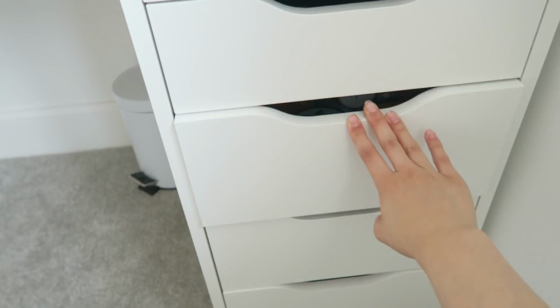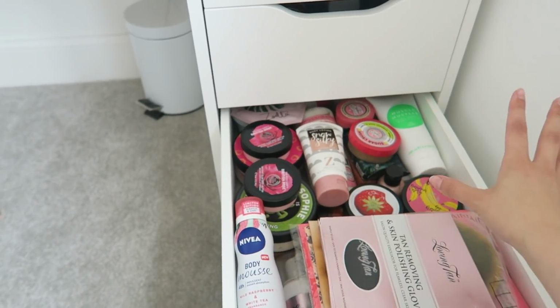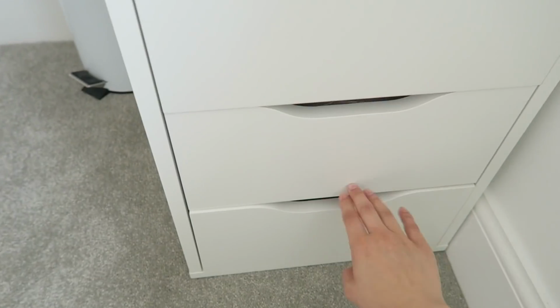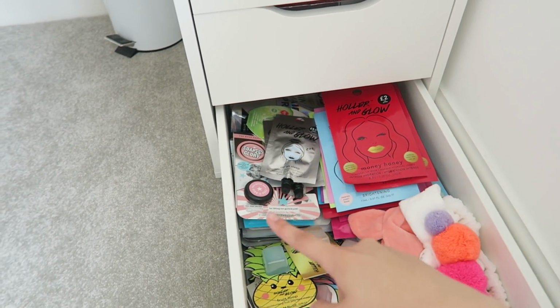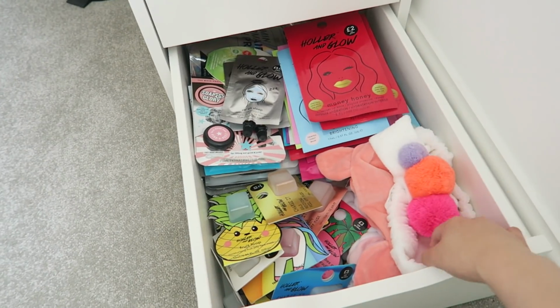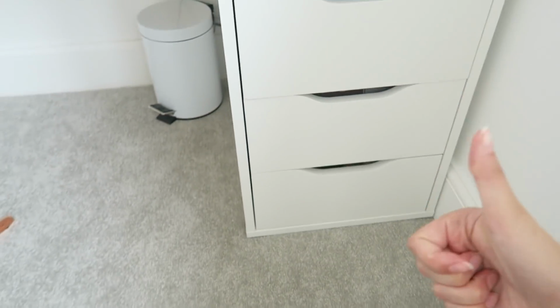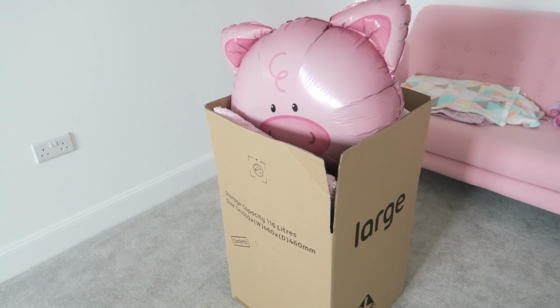And then this one is like body stuff. So we've got a load of body creams and body scrubs and stuff like that, and fake tan. The bottom one is face masks. So they're all like sheet masks and like peel off masks and some hairbands as well. So those are my drawers all done. This is the final box that I have to unpack. Oh my goodness, I'm so happy.